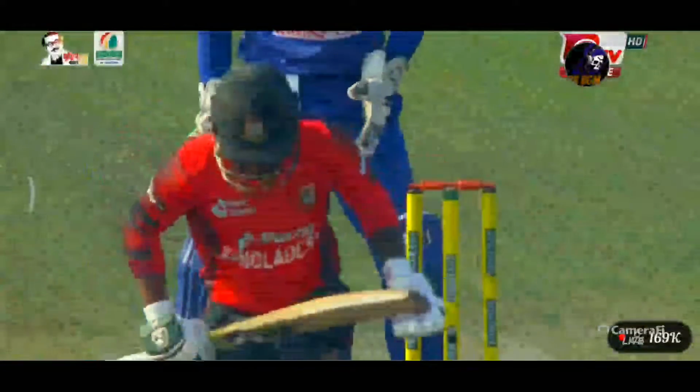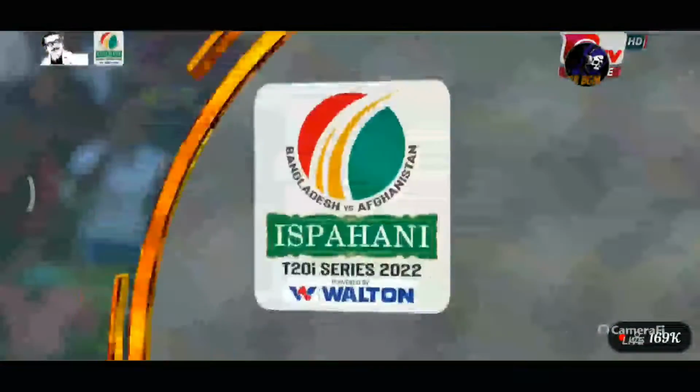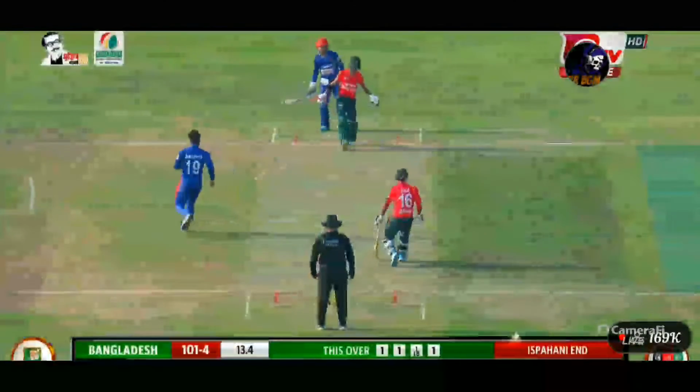Yeah, played really well. He played solid. He was looking in ominous form during this one-day series. A batsman hit a purple patch. It's important to continue, and that's exactly what he's doing.